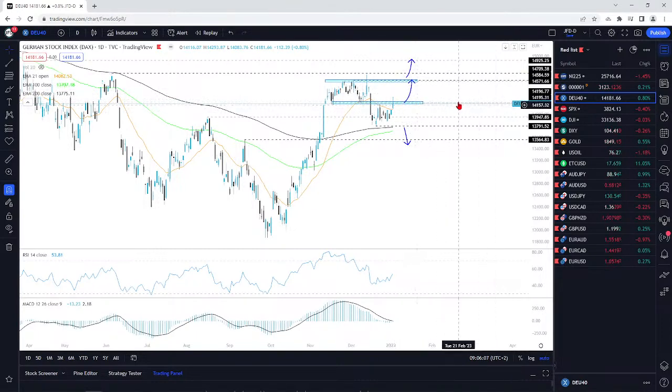So let's keep it short and simple. Basically, if we do stay above the 14,200 level, then yes, I will aim a little bit more towards the upside. If we fall back down here, I will take a bit of a neutral stand.